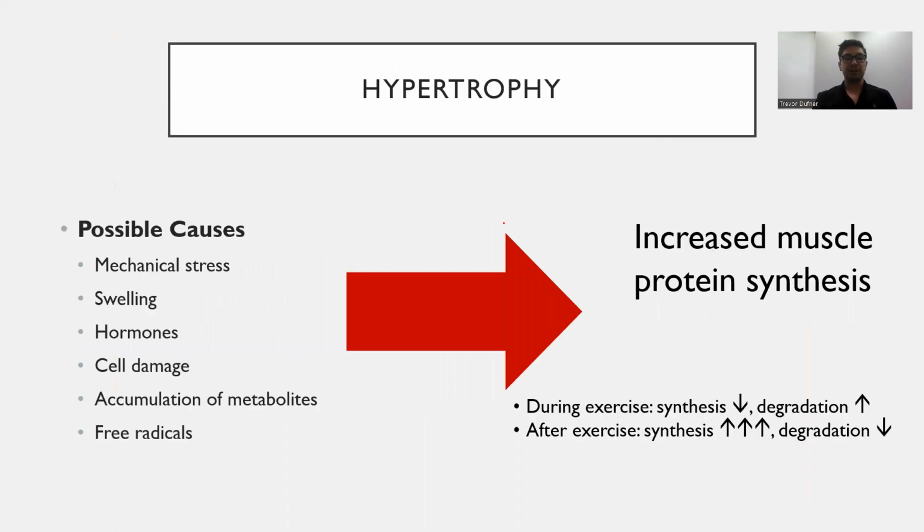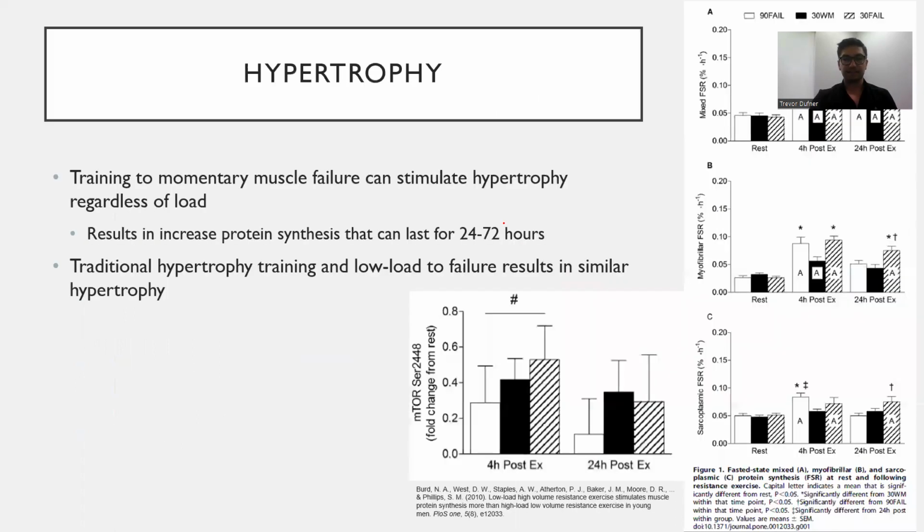So hypertrophy, possible causes, right? We have mechanical stress, swelling, hormones, cell damage, accumulation of metabolites, free radicals. These are all things that are said to stimulate increased muscle protein synthesis. And there isn't really any one that can occur without the other. If you have mechanical stress, but you don't have any of the hormones, you don't have any of the blood supply to it, you're not going to see increases in muscle size. Really, what you want to do is you want to have a balance of all of these factors, and all these factors are playing in to what is stimulating muscle protein synthesis.